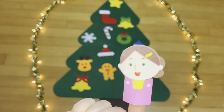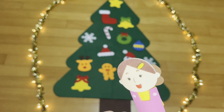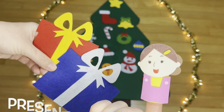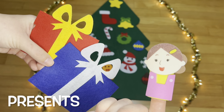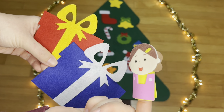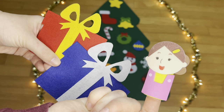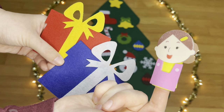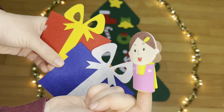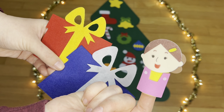We need one last thing to put under the tree. What do we put under the tree for Christmas? Presents! That's right! Why do we get presents for Christmas? When do you usually get presents? For your birthday! Right! And whose birthday is it during Christmas?